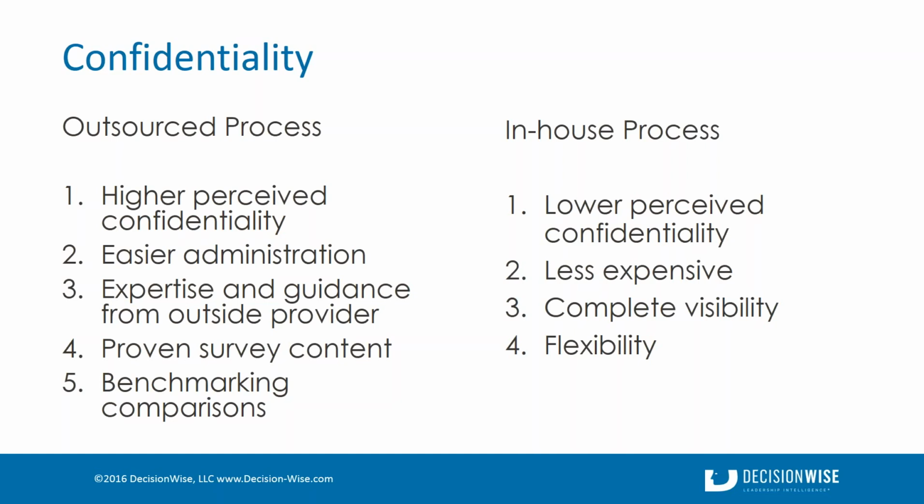Now, if you're going to do it in-house, you'll have to overcome the hurdle of lower perceived confidentiality, especially if they don't trust HR or it's a low-trust environment. What you'll find is you get lower participation and higher scores because people are afraid to ding anyone. It can be less expensive, but you need to make sure you have the resources internally to do it. And you do get complete visibility into what's going on and probably more flexibility because you can choose how you want to run it and when.